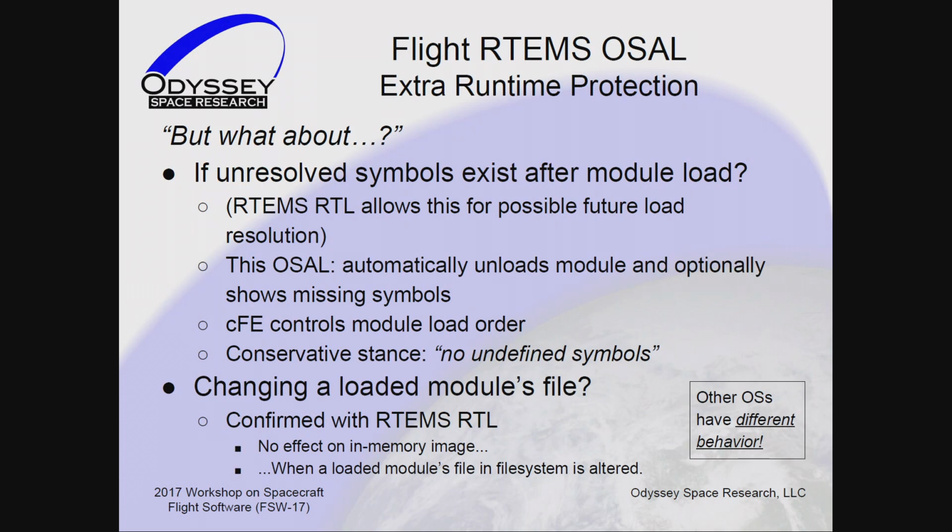So what about unresolved symbols? RTL allows this because with RTEMS, not using CFS, you might want to load something and load something else afterwards and have those modules play together. But from the CFS world, it was a little dicey, and so we wanted to take a conservative stance. We didn't really want to have undefined symbols.